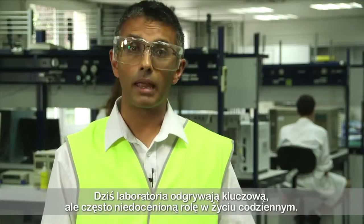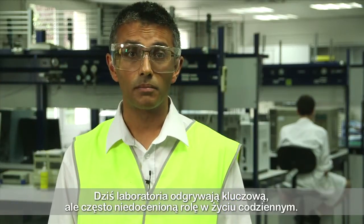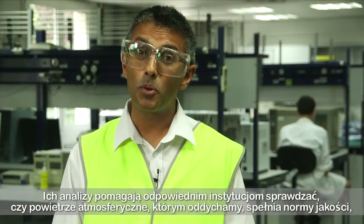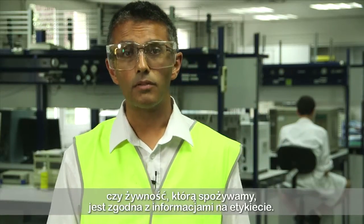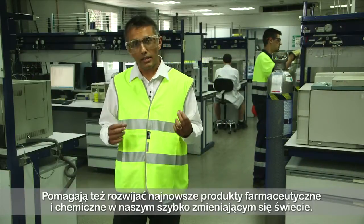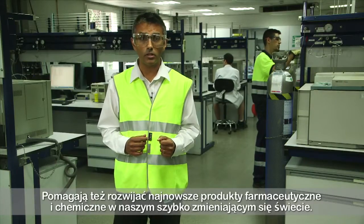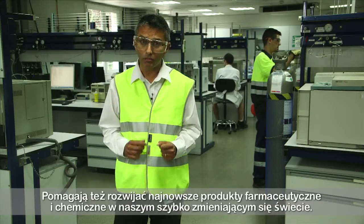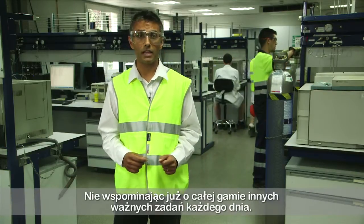Today's labs play a key but often unrecognised role in our everyday lives. They analyse samples that help authorities check that the air we breathe meets quality standards, that the food we eat is exactly what it says on the label, and to help develop the latest pharmaceutical and chemical products for our ever-advancing world. Not to mention a whole host of other vital everyday tasks.